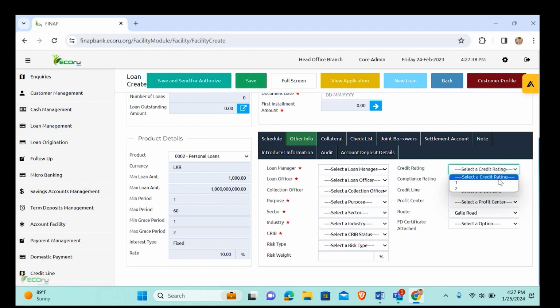So under the credit rating, you can have a credit rating as 1 or 2, and the compliance rating is low, medium, or high. We can set up the credit line as to where we are getting the funds from. And in the profit center, we can set up a profit center so that the GL will record the profit center for this specific loan.